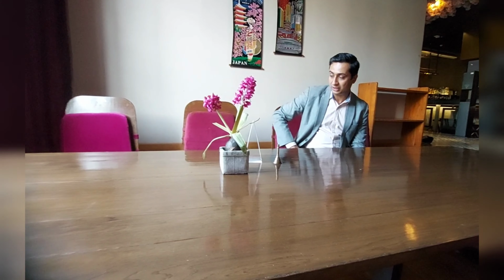Japanese culture is all about elegance, hygiene and all that. So the basic reason behind this is that this room is very, very clean, and these kinds of structures are very much prominent in Japanese houses and restaurants. So it's very traditional Japanese style.